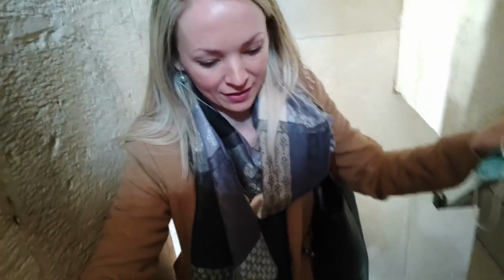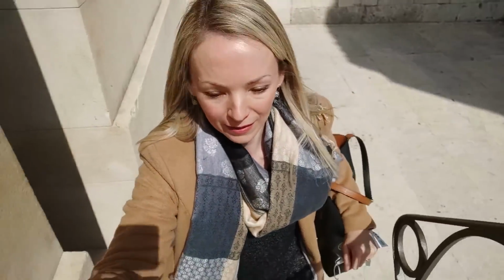Okay, so now I'm just walking up to the top of the bell tower here. Very narrow staircase all the way up. Oh, my goodness. Okay. Very steep stairs and a very narrow staircase. But here we go. Let's hope they're not that narrow the whole way up. Okay, here we go up here.